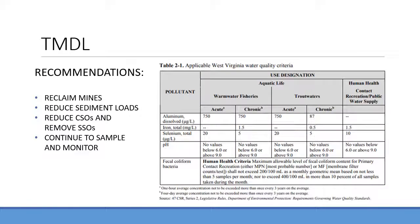The recommendations for the TMDL are to reclaim mines, reduce sediment loads, reduce CSOs and remove SSOs, and continue to sample and monitor the water. And referring back to this table, the water quality criteria can be seen.